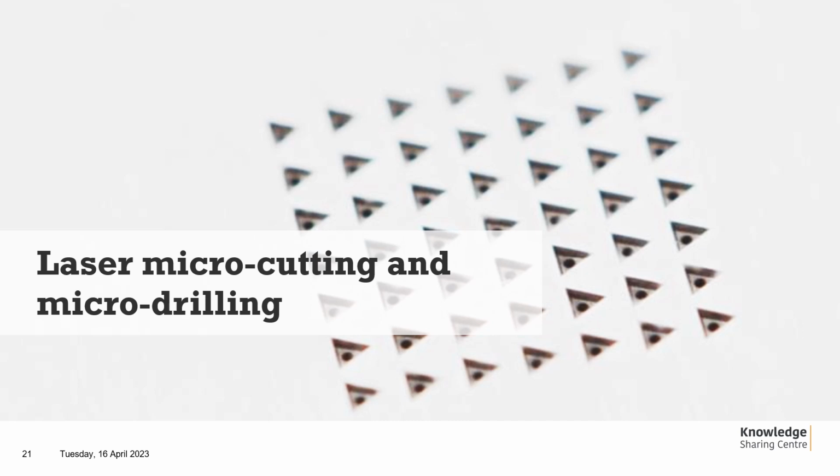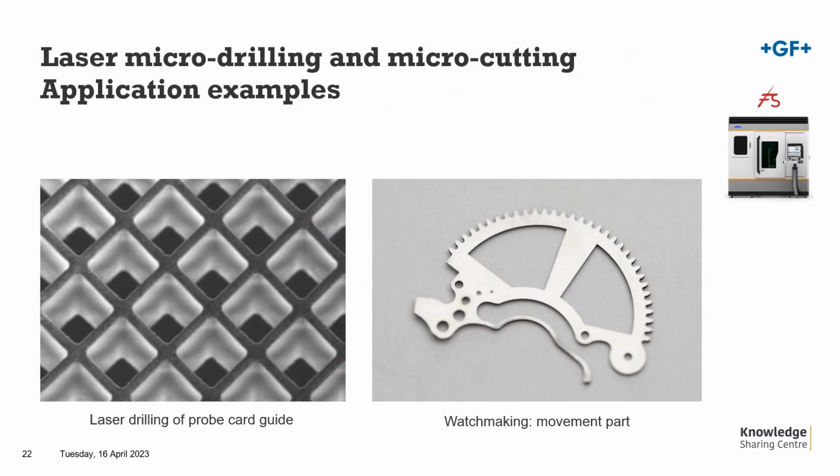Now we're finished with laser micro engraving. Let's move to laser micro cutting and micro drilling examples. I'd like to show two laser micro drilling and micro cutting application examples. The first will be the laser drilling of a probe card guide, and the second one will be the manufacturing of this watchmaking part that you see on the right of the slide.